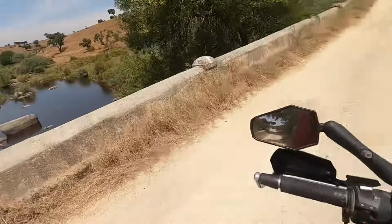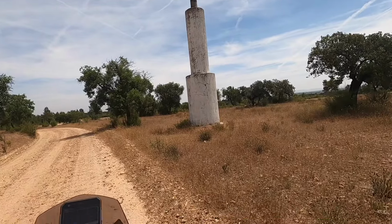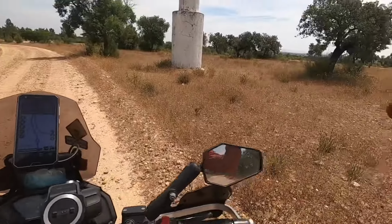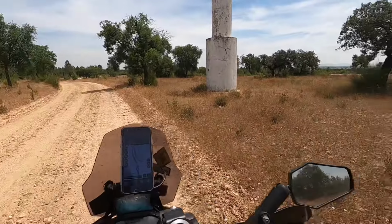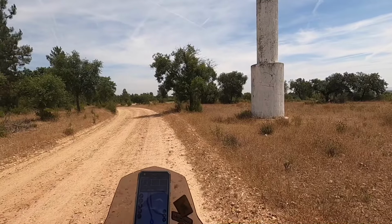Look at this amazing structure. I believe that it's a trig point of some kind. They do have them around here, and we are actually quite high if you look across. It's a very gentle landscape, but we're higher than I probably realise. But yeah, just interesting.